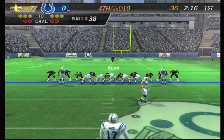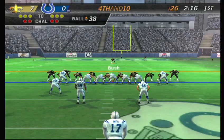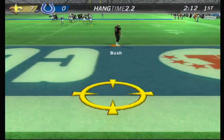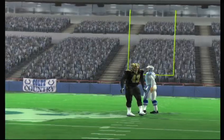Smith comes into the game for the punt. Bush sets up to run back the punt. Into the end zone. Touchdown.